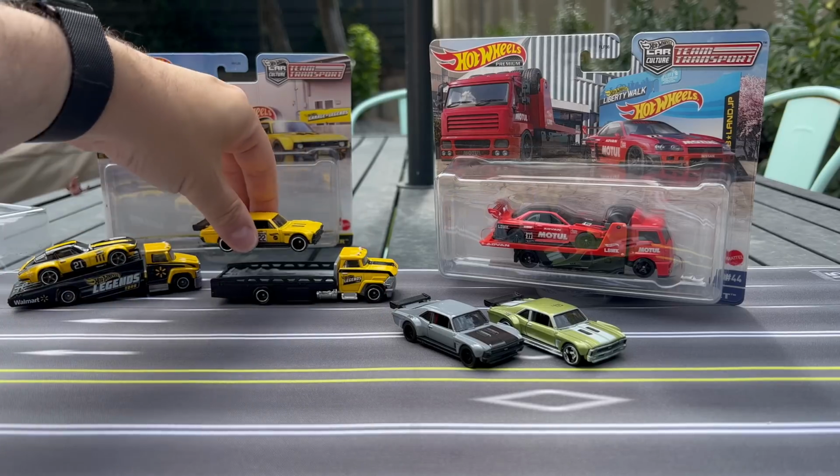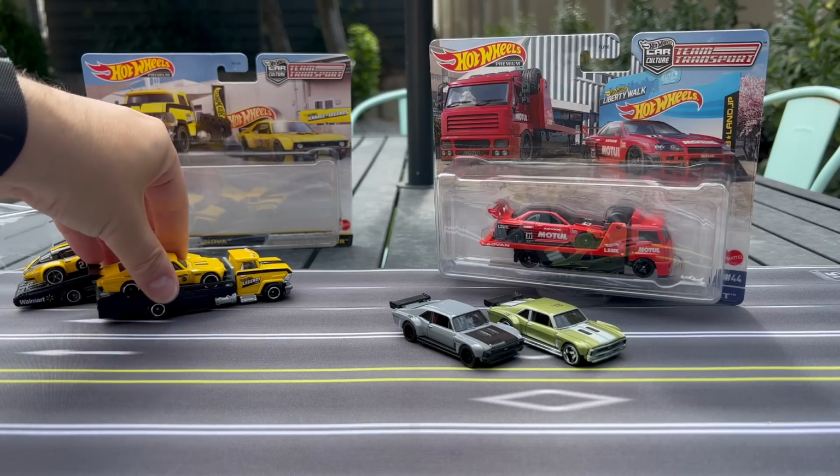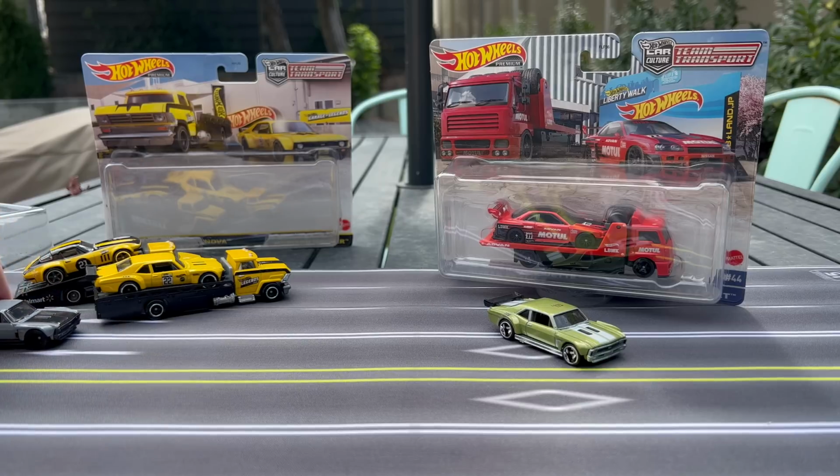So we're going to move that one back here. We're going to move this one right here. We're going to make a nice little setup for these two.